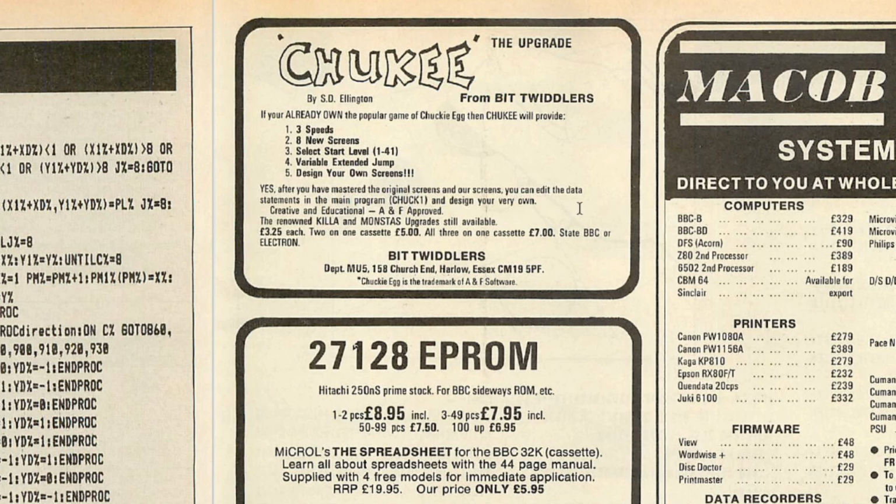It goes on to say yes, after you've mastered the original screens and our screens, you can edit the data statements in the main program and design your very own, and it says it's creative and educational and approved by A&F Software. Also mentioned are similar upgrades for Killer Gorilla and Monsters.